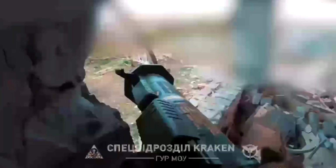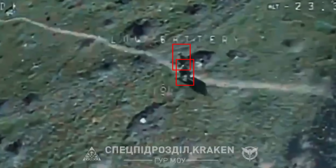We can also see a Kraken fighter firing an AT-4 shoulder-fired anti-tank weapon from a position in a high-rise building. The AT-4 has an effective firing range of 300 meters, implying that Russians managed to get close to Ukrainian positions during their assaults. At the same time, Ukrainian artillery and drone operators provide fire support to the forces in the Kanal district, suppressing detected Russian artillery and troop concentrations.